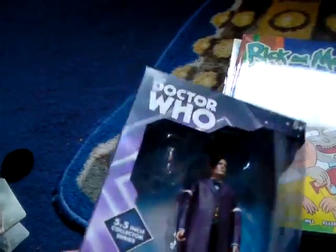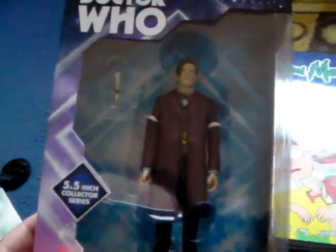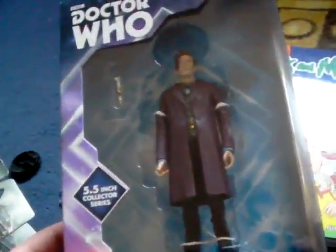and they were all $14.99. Every release except one was $14.99, even one that was a Tom Baker one, which doesn't make any sense because the Tom Baker ones on the website are $10.99. So yeah, I've got this figure.